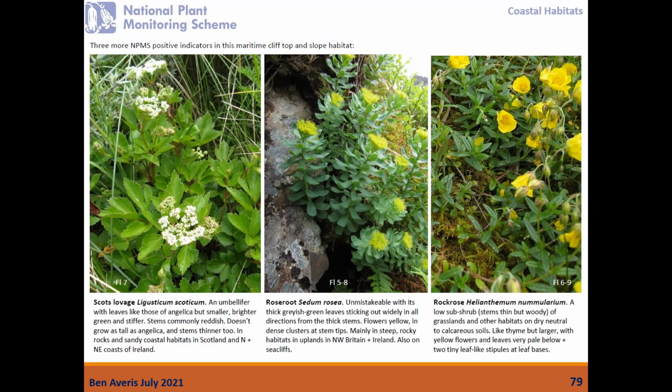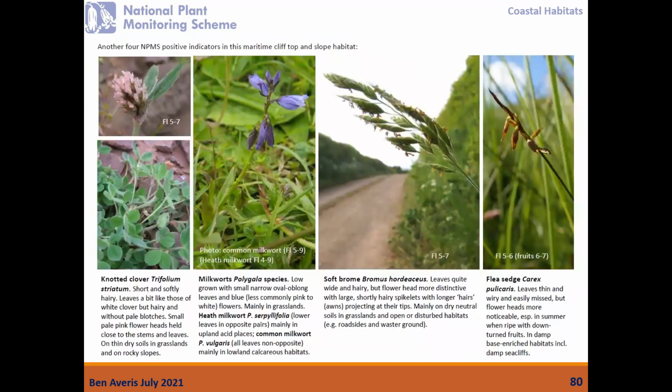Next page, we've got another clover. It's a little one, a bit like white clover, but without pale blotches on the leaves, and little pale pink flower heads, not as big as white clover ones, and they're just tucked in among the leaves. Not that common, really.